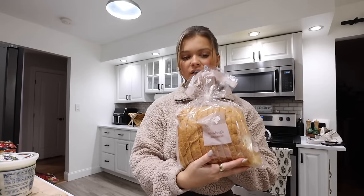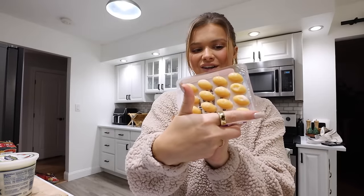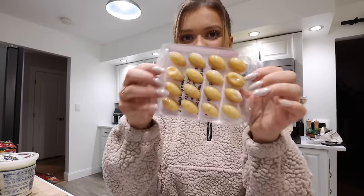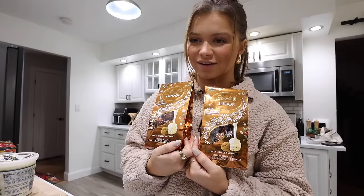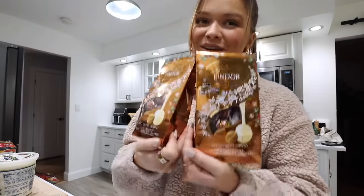I got some sourdough from Target just to have, no specific reason. I found crushed garlic cubes at Target. Ran out of these. I love these for crock pots. It's so easy when it just calls for garlic and you just want to throw everything in. You don't want to chop garlic up. Throw these little guys in. I was going to get this for Zane's stocking, and then I said, I'm going to get one for my stocking as well. Because these are incredible.